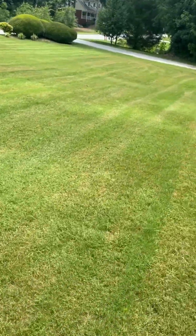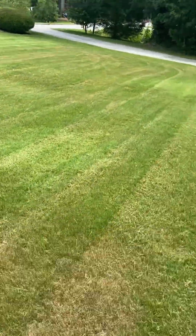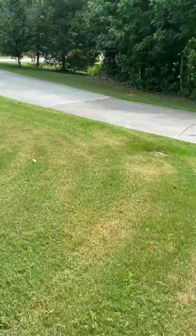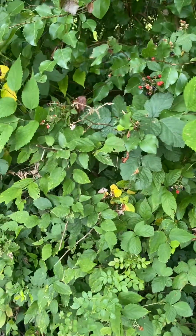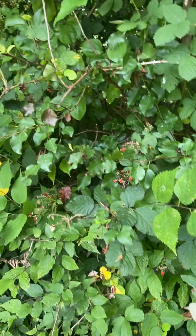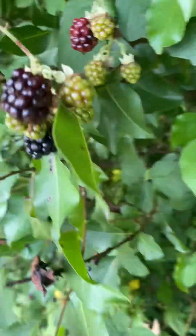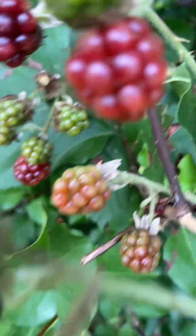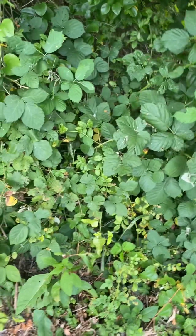All right, here we are, almost there. Also watch out for snakes. It's a really bad snake season. Bad for us. Okay, let's see. Oh, no, these are just giant blackberries. I thought these were raspberries, but these could be a raspberry. Well, whatever it is, they're doing very well. So I will be eating them.